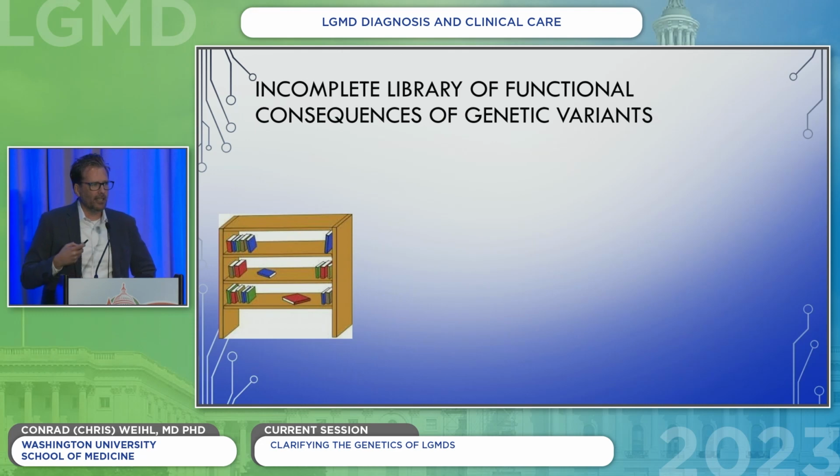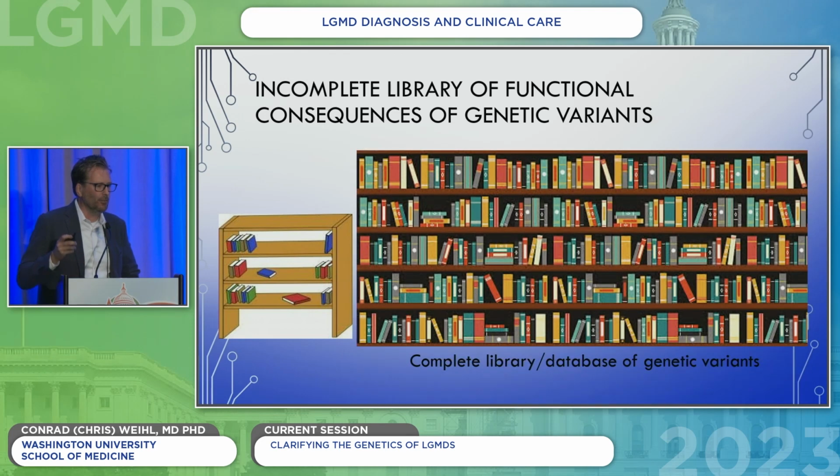And I would say at this point, we have an incomplete library of the functional consequences of these genetic variants, and we need to move to a place where we have a complete library or database so that whenever somebody has a genetic test report, they can look in that database and say, yes, that's already been adjudicated as pathogenic.